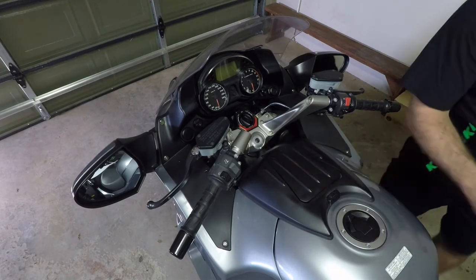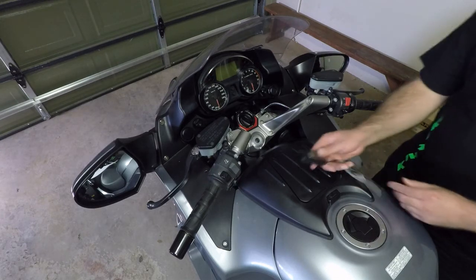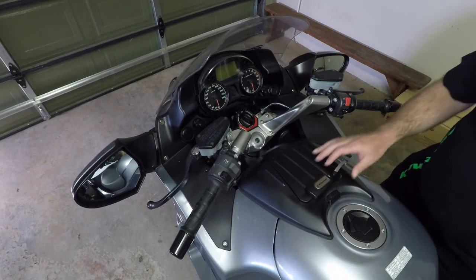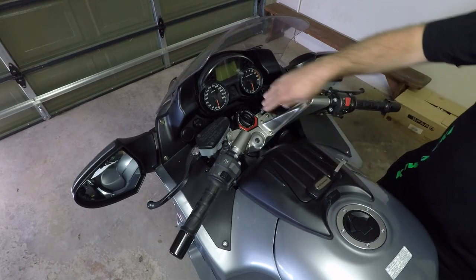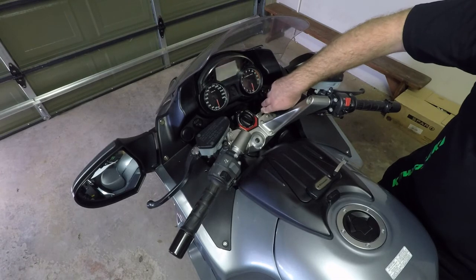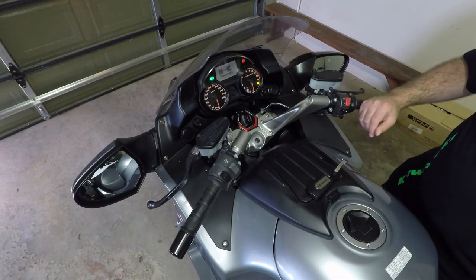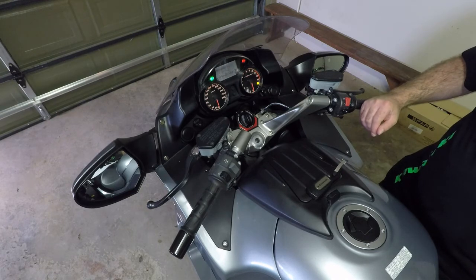Let me quickly get my key. So now that I have my key with me, the bike will recognize the key, and all I need to do is press once on the ignition switch. It tells me I can turn it, and you can start your bike and ride off. That's as easy as it is.